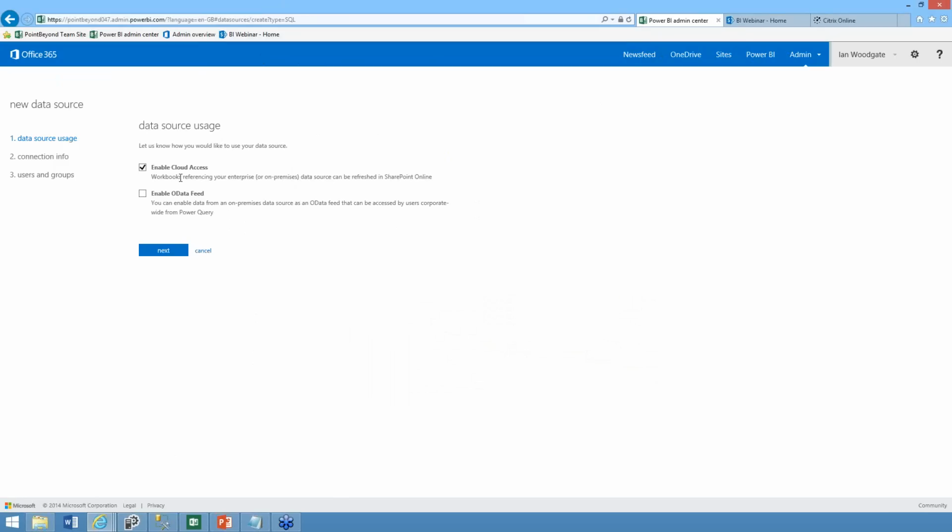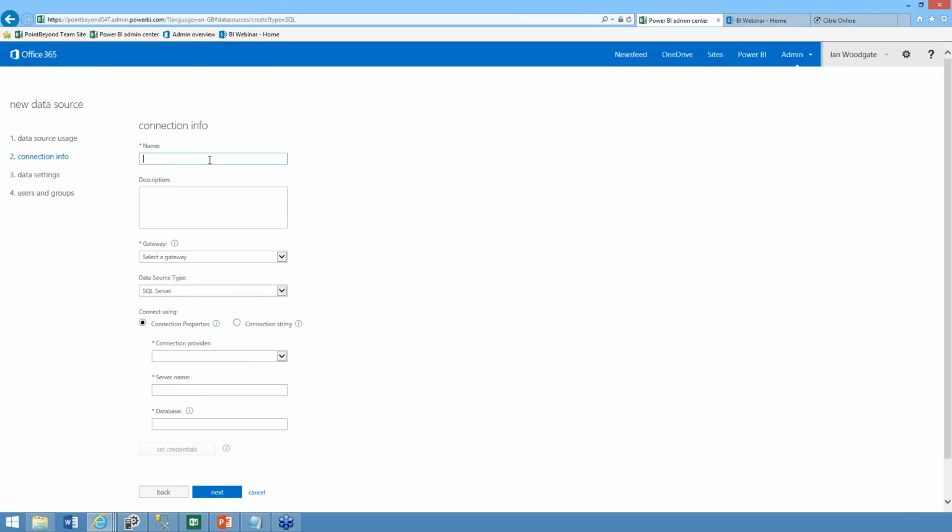It gives me a choice here of how my data source is going to be used. I can either enable it for cloud access, so this means that workbooks, Excel spreadsheets that I've published up to the cloud can connect back to that data source and refresh, or I can expose the data as an OData feed so that other on-premise users can make use of that data feed. So I'm going to choose the latter for this particular demo. That's fine. We say next.